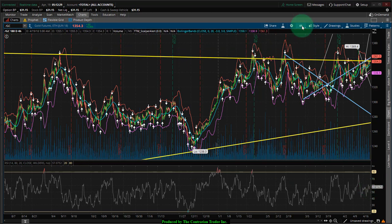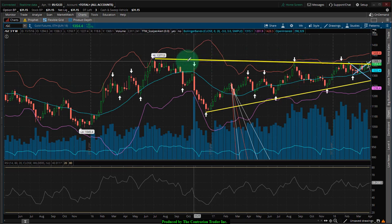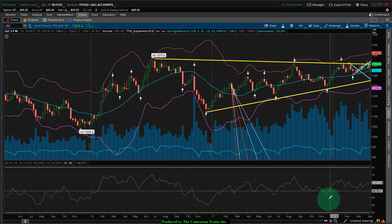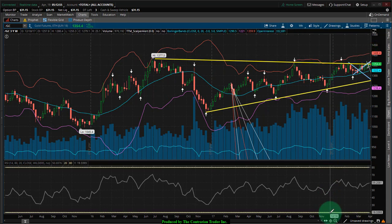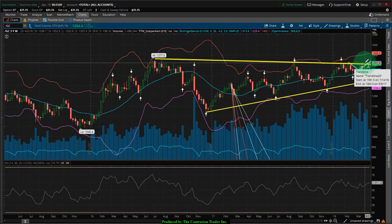Just to illustrate, take a look on a weekly chart at the significance of this resistance level. We are at critical resistance levels, and if we break out and close above this upper band of resistance, it's going to be a major, major bull run for gold. But we have to get through these sellers above, and this is a very manipulated market.